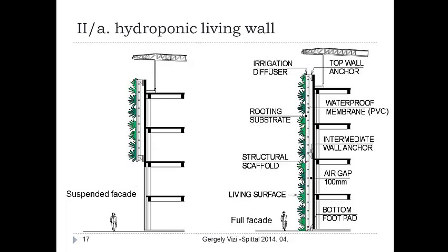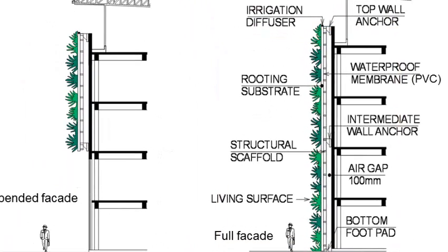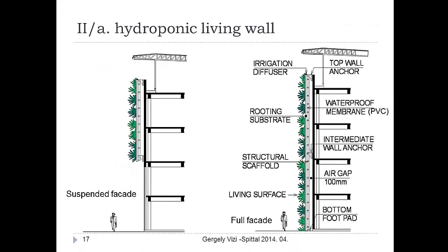The system is simple and can be used as a suspended facade or a full facade. In both cases, it has a structural scaffold which has a waterproof membrane and rooting substrate on the front. The plants are placed into the rooting substrate, forming the living surface. The system has an irrigation diffuser at the top and a bottom footpad with drain to collect nutrient solution. Since the rooting substrate is a thin felt, the irrigation has to be continuous.